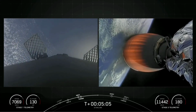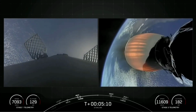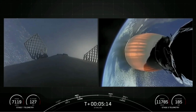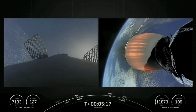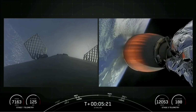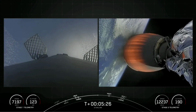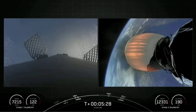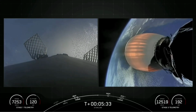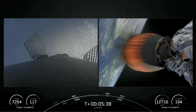Both vehicles are following nominal trajectories. You just heard that Stage 1 and Stage 2 are both following nominal trajectories, which means they're headed in the right direction. As a reminder, Starlink is a satellite internet constellation designed and manufactured by SpaceX to provide high-speed, low-latency internet to people living in remote and rural locations around the globe.